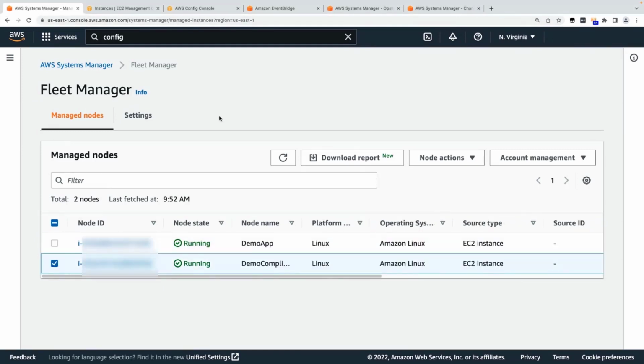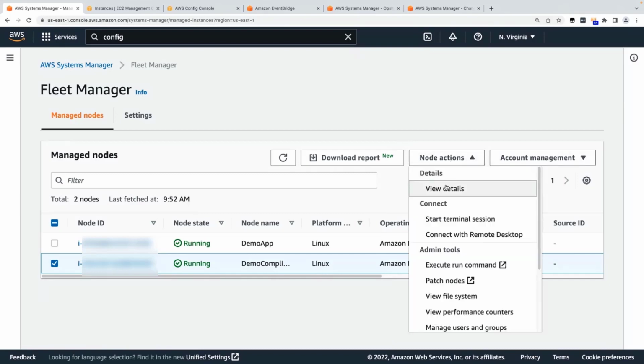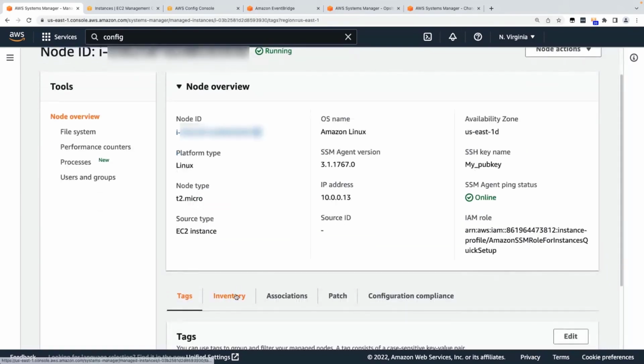For the purpose of this demo, I'll have a Config rule monitoring the compliance for an unapproved application list and take specific action when a non-compliant resource is found. I already have an Amazon Linux 2 EC2 instance running that has AWS Systems Manager agent installed and set up to collect the software inventory. On my screen here, you can see an example of the inventory being pulled by Systems Manager that shows various applications installed.